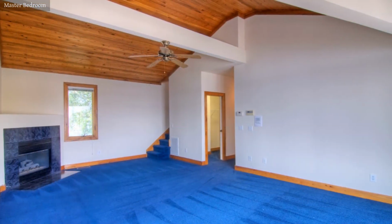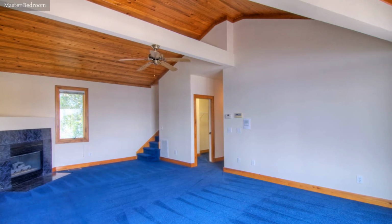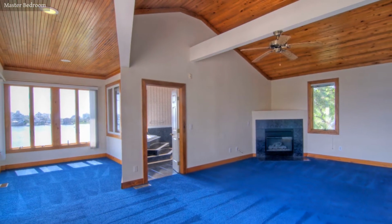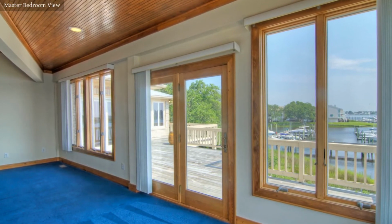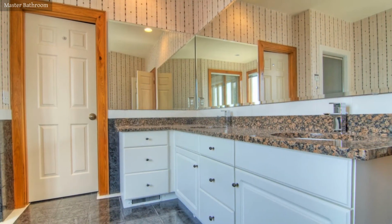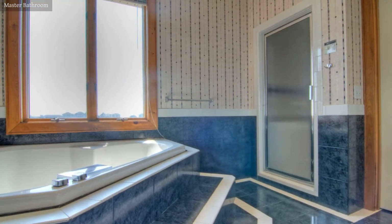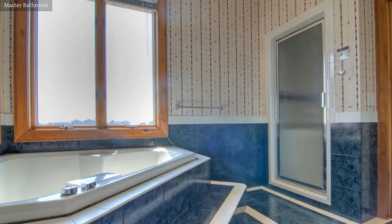This spacious master bedroom has magnificent water views. The master bath boasts dual vanities, tub, and a separate shower.